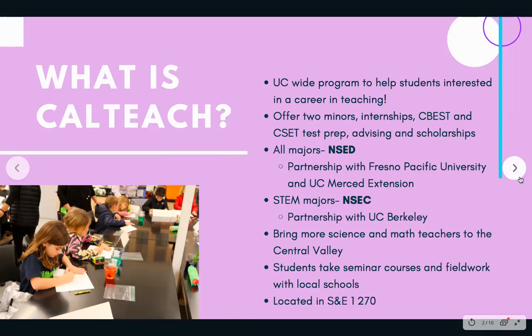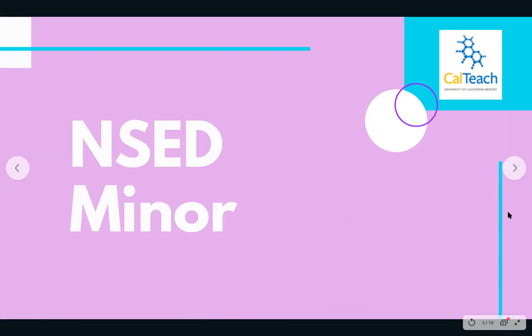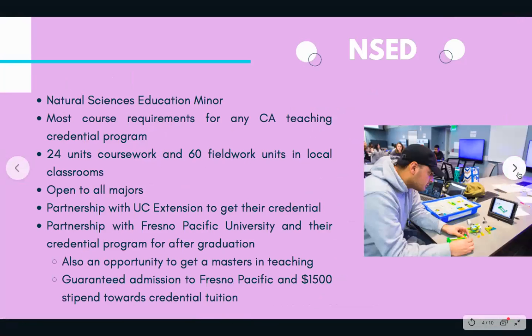We will begin with our NSED minor. This stands for Natural Science Education Minor, and this fulfills most of the course requirements for any California teaching credential program. So after you finish your NSED minor and you go into a credential program, we will most likely be able to get you out of that program within 1 to 1.5 years instead of the 2 to 3 years that it would usually take.